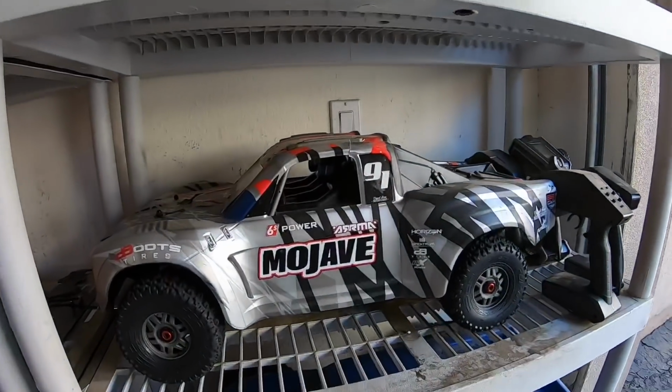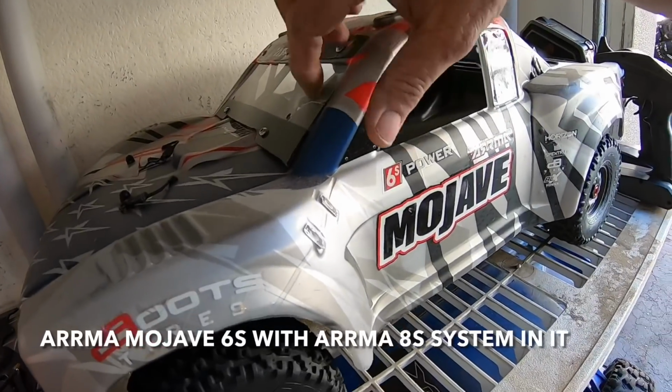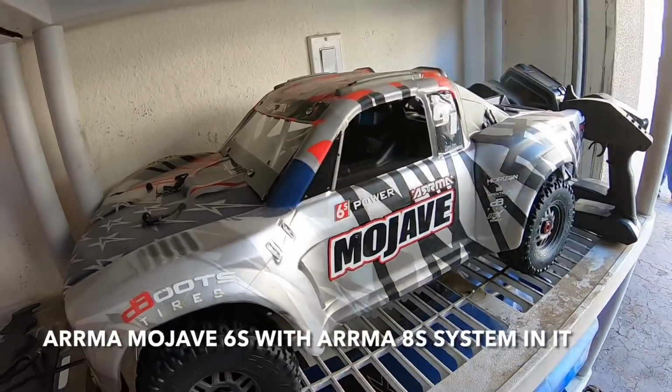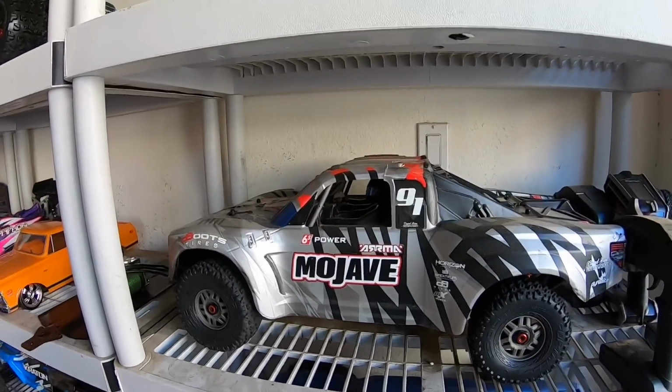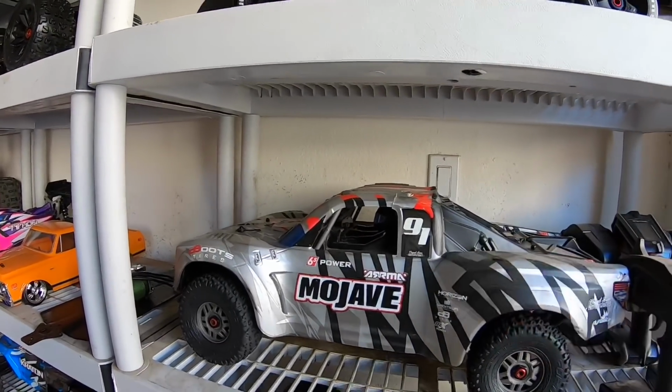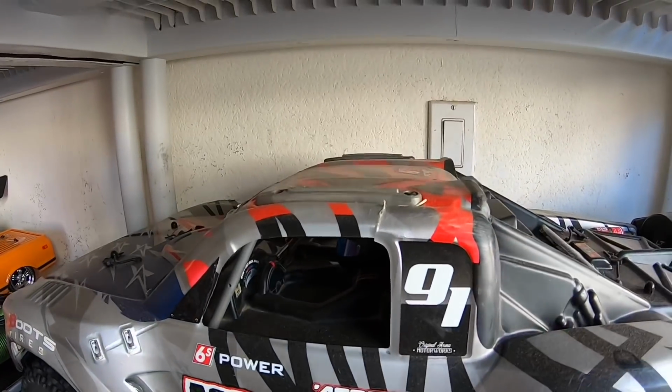Then the Mojave. You gotta love the Mojave. It's got the windshield mod that RC Guy Garage showed all of us how to do. This one is on 8S. I've got the upgraded body and the gray wheels on this one. As you see, it's seen better days.